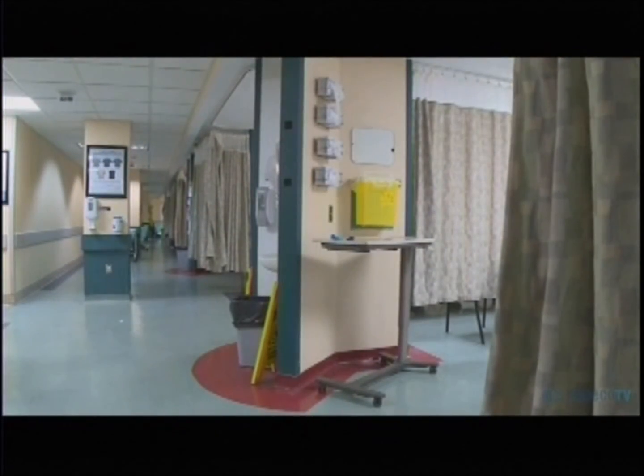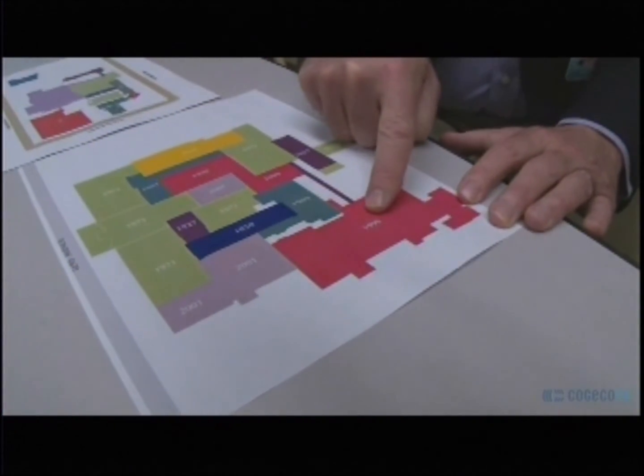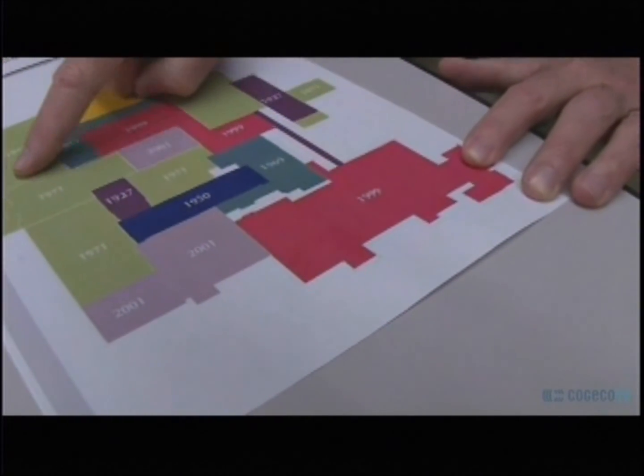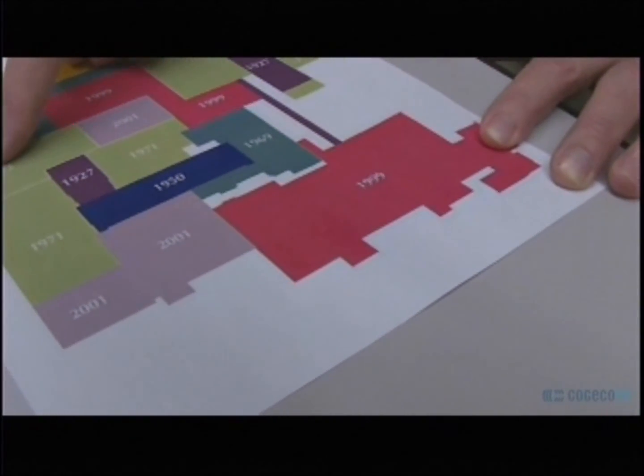Now, that's not to say Windsor hasn't had any investment in its hospitals. This map shows about 15% of the hospital was upgraded between 1999 and 2001. The other 85% has barely had a coat of paint. We're getting by, it's great, but there are a lot of other communities in Ontario that have upgraded infrastructure, and I think it's about time Windsor joins that group.